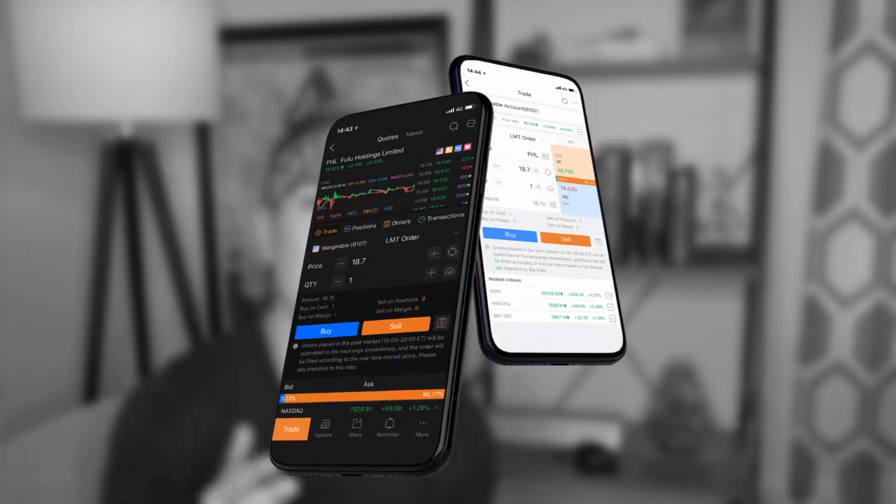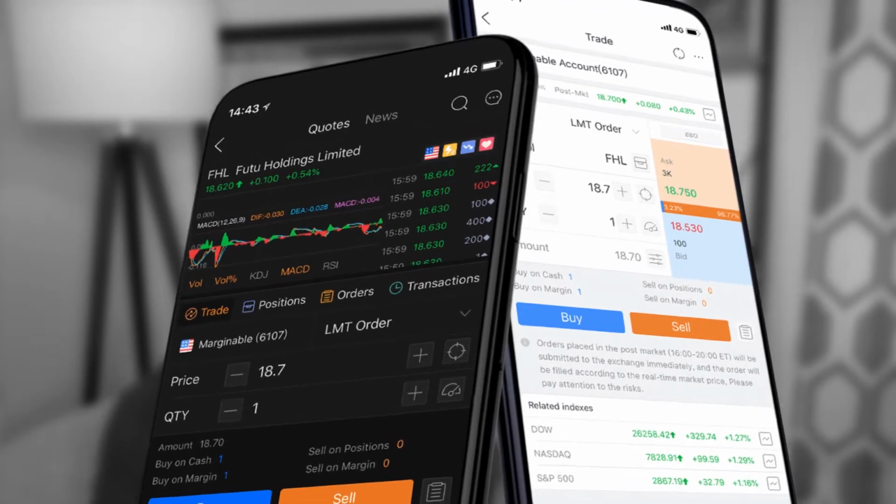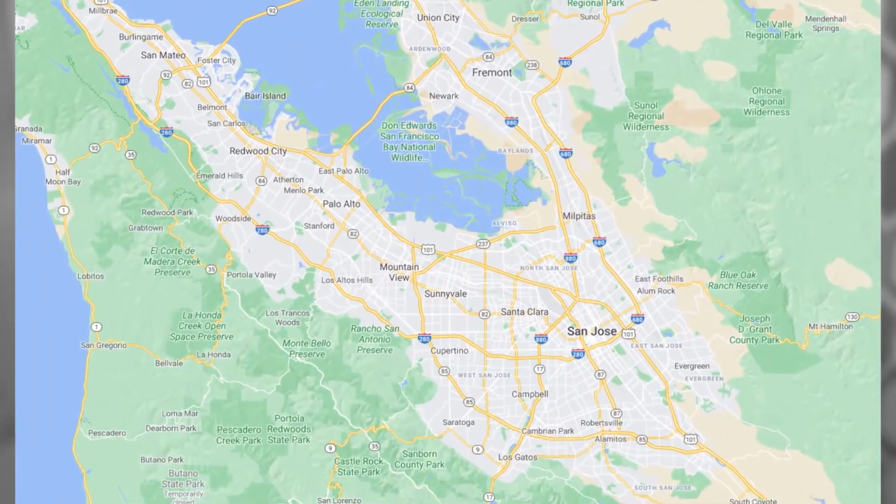Now, don't let the name deceive you. Moomoo is actually one of the most advanced stock trading apps on the market, as you're going to see when we actually dive in. Moomoo is actually quite well established as well. Even though they are a newer brokerage, they are a subsidiary of Futu Holdings, which is the largest online brokerage in Asia, but Moomoo is actually headquartered itself in Silicon Valley.